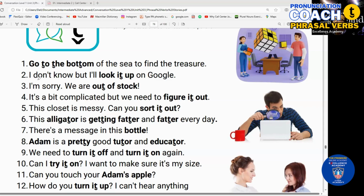Number two, I don't know, but I'll look it up on Google. Everybody? I don't know, but I'll look it up on Google. Not bad. Number three, I'm sorry. We are out of stock.